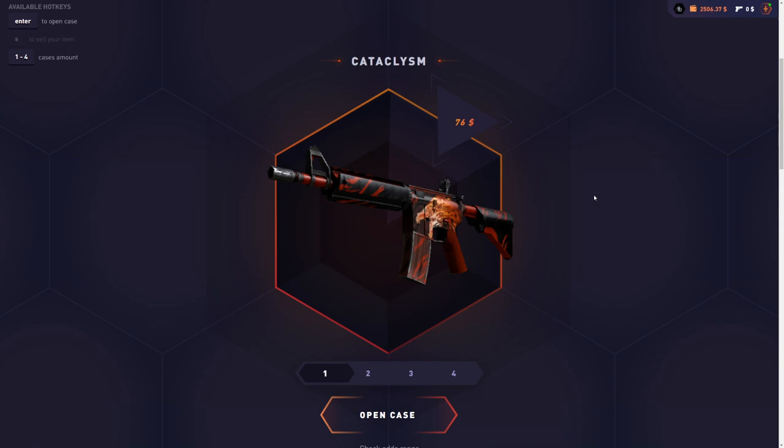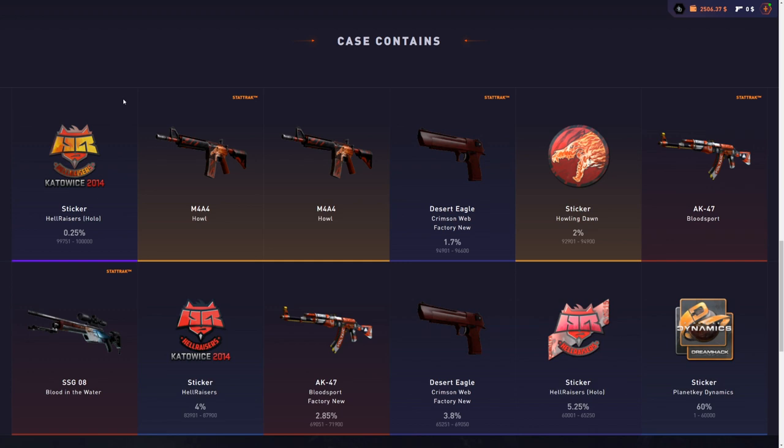Alright, back on that with 2.5k in advance today, I'm gonna spend $5,000 on this brand new Cataclysm case for $76 per case. So by the looks of it, this is another risky case that just got added. You have a 60% chance to get $2 back from 76, but you actually have a decent percent chance to get some extremely good items. So yeah, we'll see if we can make some profit today. Hopefully we do get a 99 ticket, because if you do so, you're guaranteed at least $1,000, and I actually have a 0.25% chance at 1500. So let's make some profit.